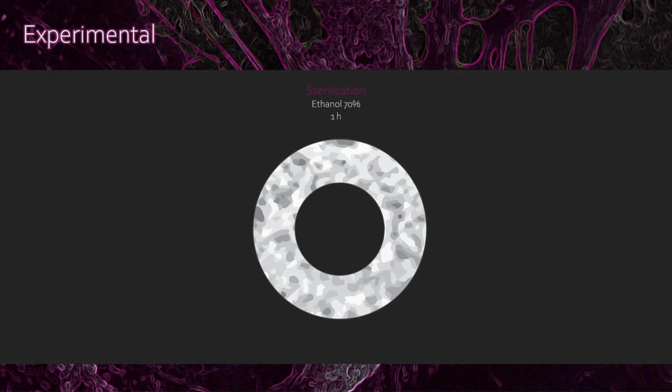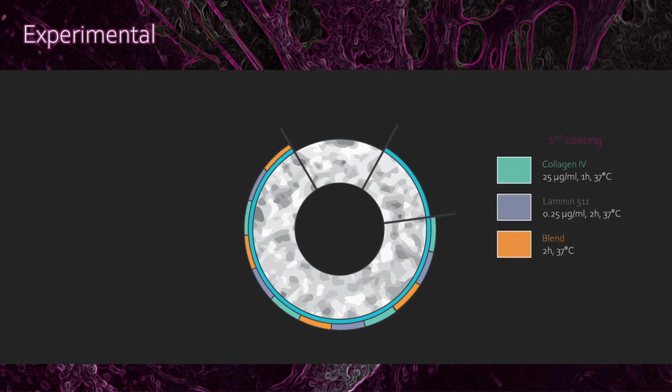So we have our fiber. First, we sterilize it, very simple, with ethanol for 1 hour. We wash away the ethanol. Then we coat it with L-DOPA, which is an amino acid that promotes cell adhesion. Then we further biofunctionalize the surface with collagen type 4 and laminin, which are components of the glomerular basal membrane. So it makes sense that to make the cells happy, we add these materials onto the fiber. And of course, I will go into more detail later, but we also try a blend of the two components.